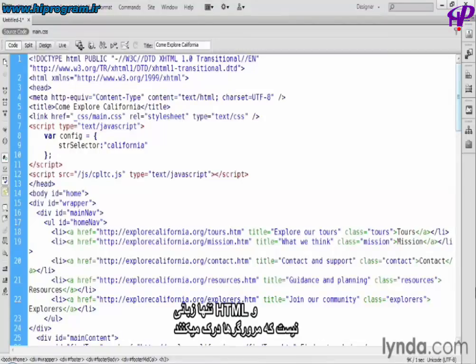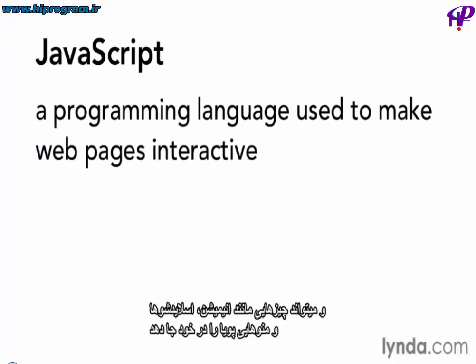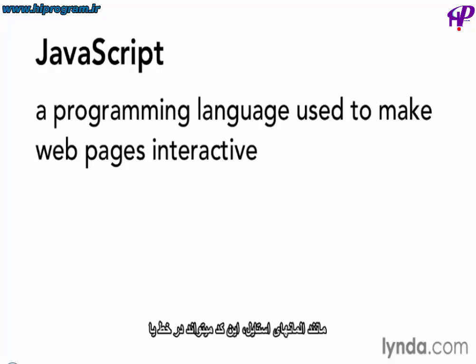And HTML is not the only language that browsers can understand. These days, web pages are made more interactive through the use of JavaScript, which is additional code that the browser can read and execute, and it makes things like animations, slideshows, and dynamic menus possible. Like style elements, this code can be placed inline or referenced from different files.